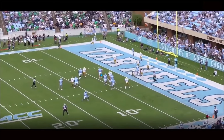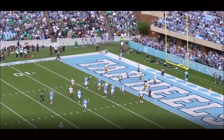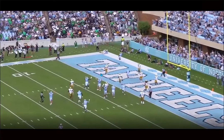Get to the back of the end zone, the fade, go up, attack the ball at the catch point. Good sideline awareness as well to get 2 feet in bounds. He can make these catches down in the red zone. He can create separation. If it's tight, he can go up and get it. He plays bigger than his size.